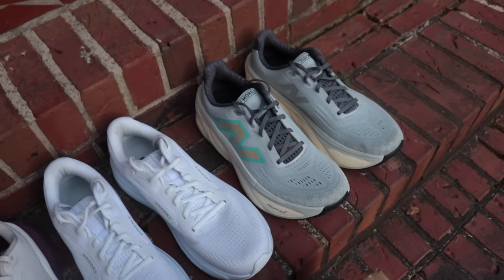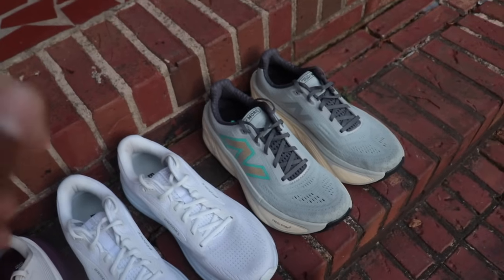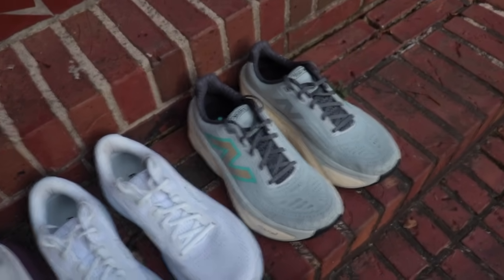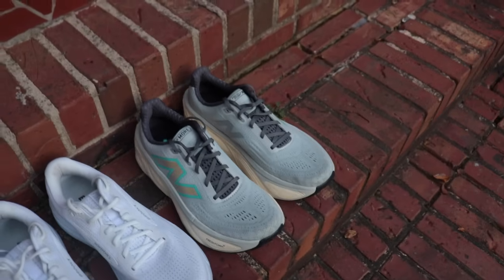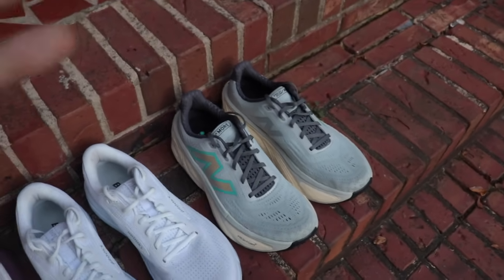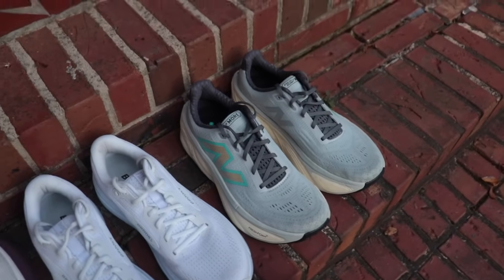We got some time though. Maximum Kush 2024. A lot of people are saying the toe box is too narrow. Even my own wife. And the thing is, I think I can just run in any shoe without any issues. So maybe I'm not the best person to be reviewing these shoes because I don't always find the issues. But I will try to point them out the best I can.